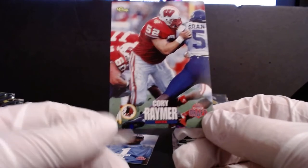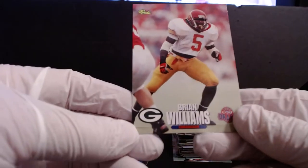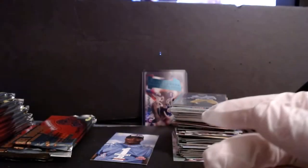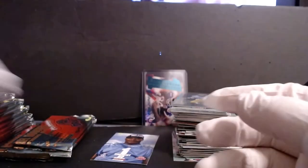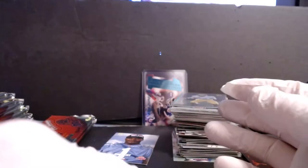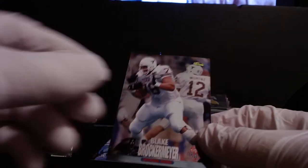Got Corey going to Washington. Got Blake going to the Panthers. Got Ed going to Dallas. Got Brian going to Green Bay. We've got Steve going to Oilers. Got a award winner, Curtis Collins again. Tony Baselli going to the Panthers from USC. Reuben Brown, Bills. And then Terrell Davis is going to the Broncos from Georgia. And our silver parallel card for the pack is Blake Brockenmeyer for the Panthers.